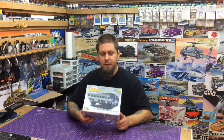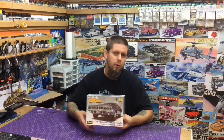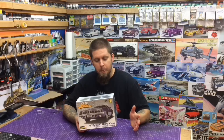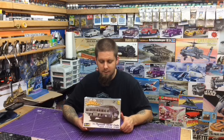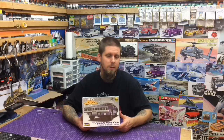The first one is the '71 Plymouth Hemi-Cuda. I built this one way back when we were in the old Northview model shop in the next room. Had a lot of fun, really good blast of a time. So you ask, why is this kit special? This one is still sealed up. It's just a normal Revell kit. You still probably get these kits all over the place. It wasn't anything super special, but I had fun building it.